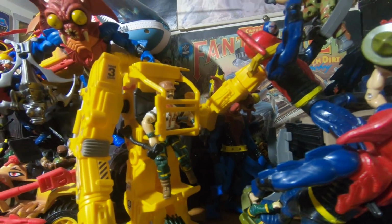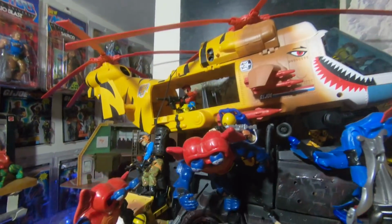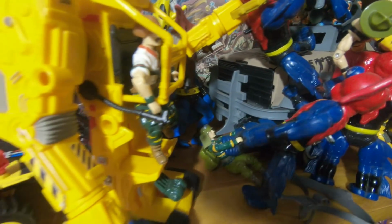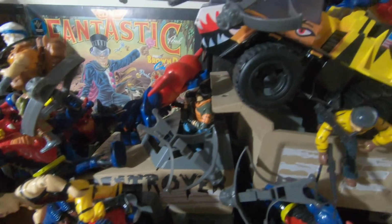There it is. My Tiger Force battling the army of Mantennas here, all around. But that's a vintage power loader that fits perfectly with the G.I. Joe scale. So thank you for coming on to tour with me, even though it's been a little rough.